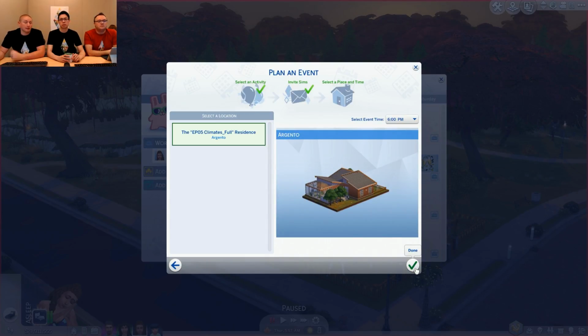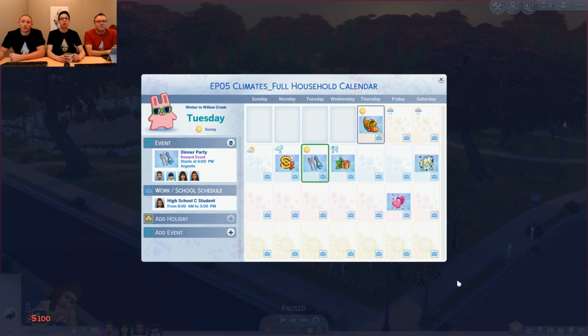So we'll do a 6 p.m. dinner party. All right. Let's go ahead and confirm. And there we go. We got a little icon there, and you can see our event populated on the left, so you can see who's coming and when it starts. What else can we do? Well, we could add another event too, if we wanted to have a house party right before the dinner party.